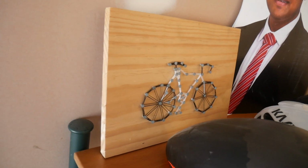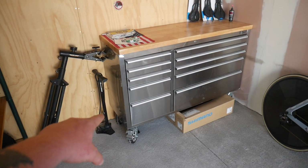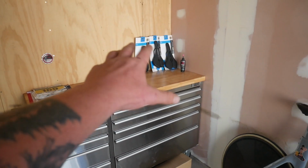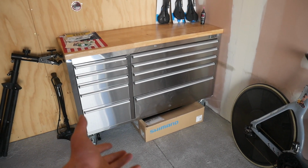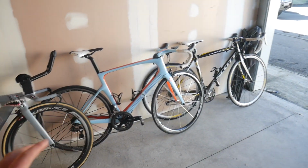And then I've got my bicycle that my sister made me, and coming around to the other side, we have the toolbox. I've got my pump, I've got my bike stand, and then obviously my seats and my Shimano stuff. These are just completely full of tools. And then down the right hand side is where I've got all my actual rideable bikes at the moment.